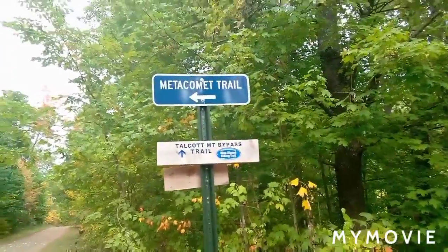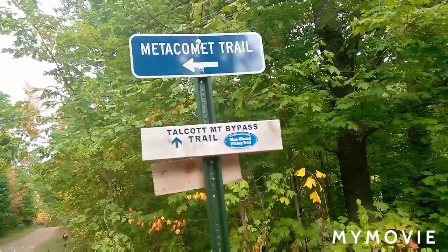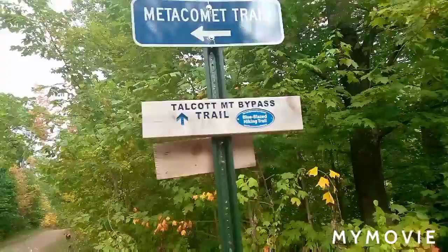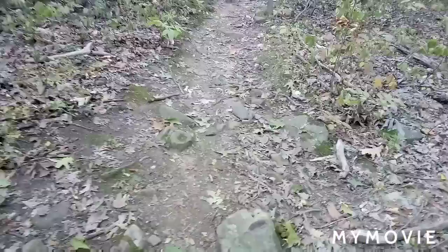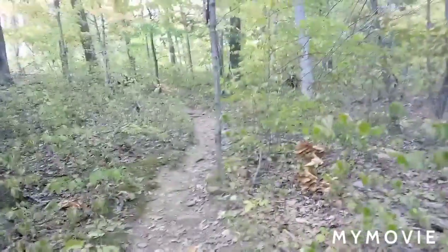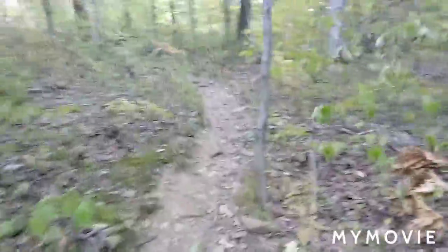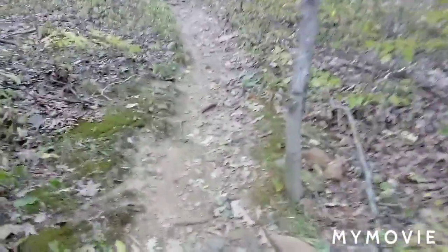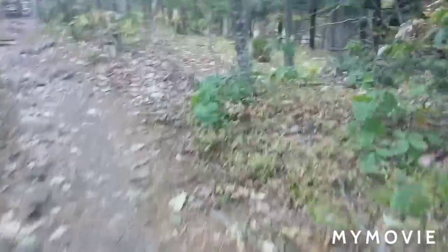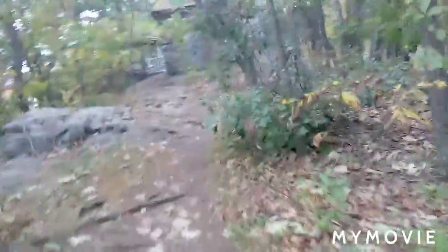All right, the Metacomet Trail or the Talcott Mount Bypass Trail. Blue Blaze Hiking Trail. Once again, I cannot show elevation, but we are starting the upward climb now. And we are still a ways away from the tower, unfortunately. We hope we can get there. All right, we're nearing the tower now. Getting in the vicinity. So we made the top of the mountain.